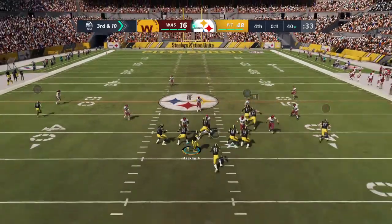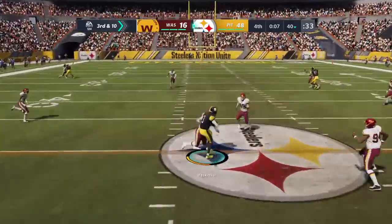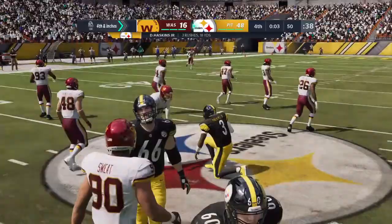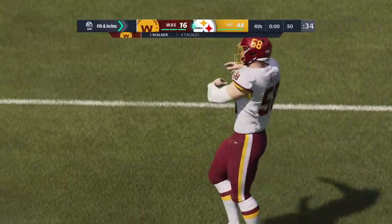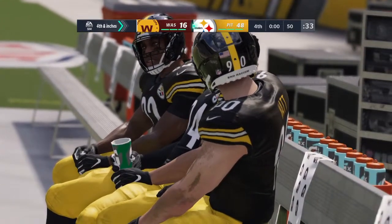3rd down and 10. Haskins back to the air. Being chased out left. Boy, he almost did that himself, but it looks like he's about a foot or 2 short. The scramble good for a nice gain of 10 yards, but still 4th down.